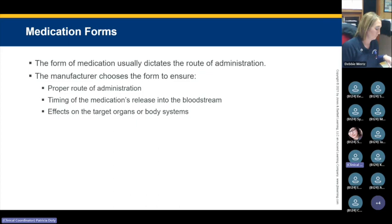And let's talk about medication forms. The form of medication usually dictates the route of administration. So the manufacturer is going to choose that form because they know that this is going to be the proper route of administration. They know the timing of the medication's release into your bloodstream because they've done all the research on it, and the effects on the target organ or body systems.